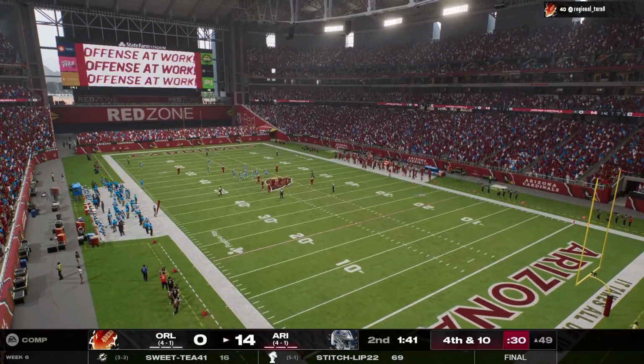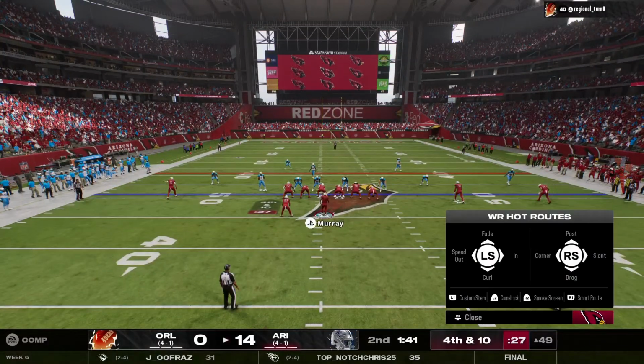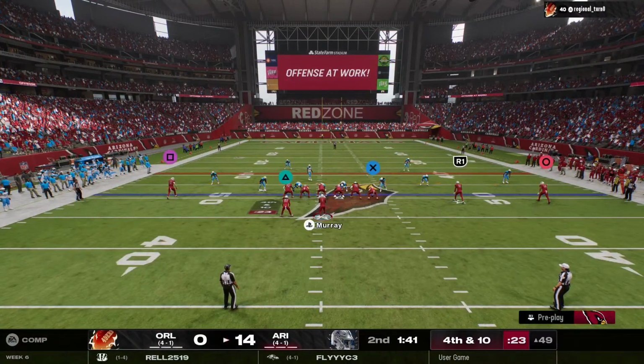And this passing game continues to come up short these last couple plays. That's 2 consecutive incompletions in a row. Now they're staring 4th down right in the face.